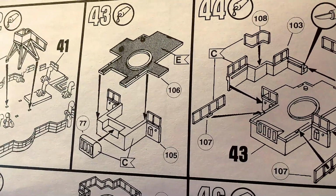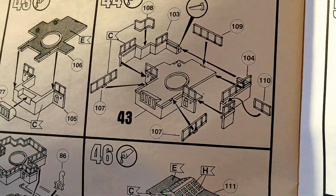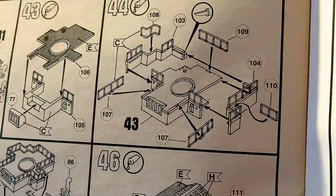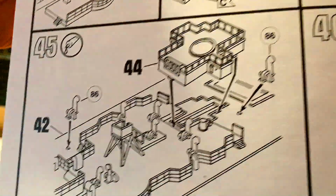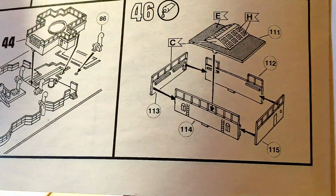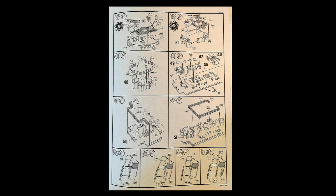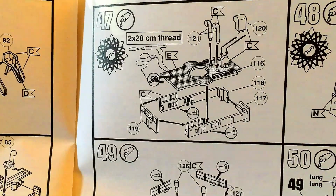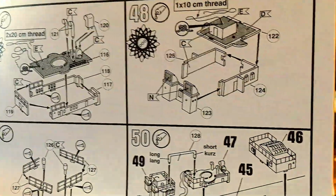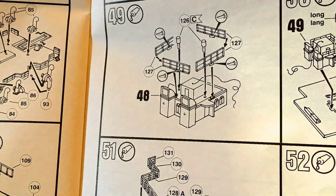43 is the base for the smokestack. You got more railings around another smokestack area. And then the placement of it onto the main deck. And 46. And all of this is coded for the colors that they want you to paint it. More of the rigging. Obviously, anytime you see the spool in the instructions, it means you got to use the rigging. 49.